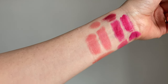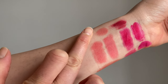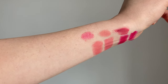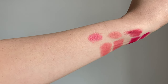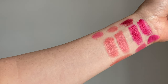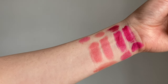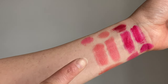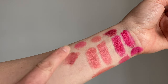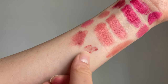One that I was curious how similar would be is Lisa Eldridge Rosy Shell, which I'm going to pop here. Ooh, which you can see is completely different. That's very much a blue-based pink. And then just for the sake of completeness, although I don't think either of these two will be very similar, I've got Lisa Eldridge Velvet Petal right here. This is Sunday Matinee right here.